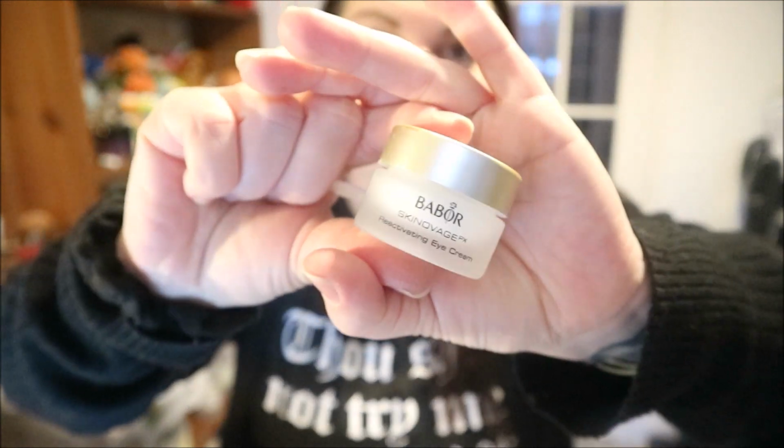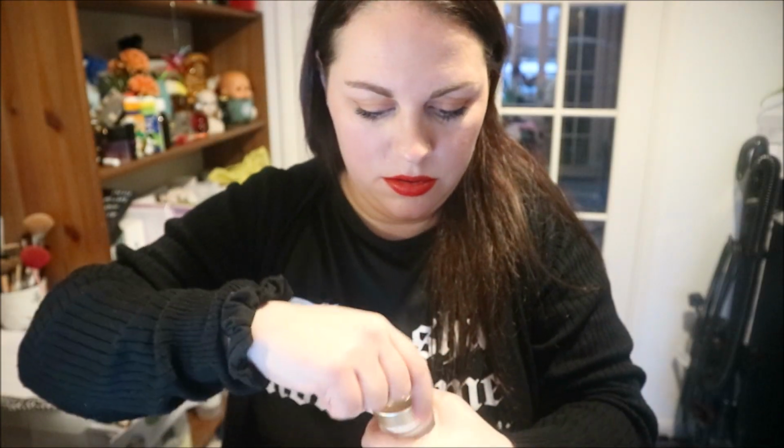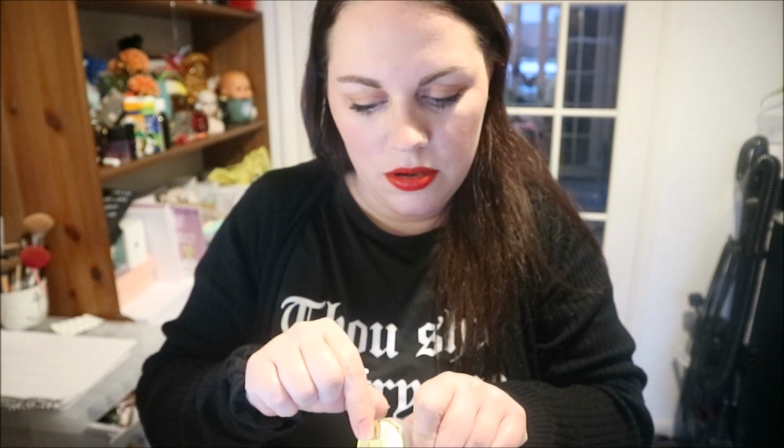I'm all about skincare. Skincare is like my favourite. Get out of the box. Oh, you know it's fancy. It comes with a little spatula. That means you know it's super fancy. It's a really nice frosted glass jar. Ooh. And it's sealed with a little foil. This is a teeny weeny jar.